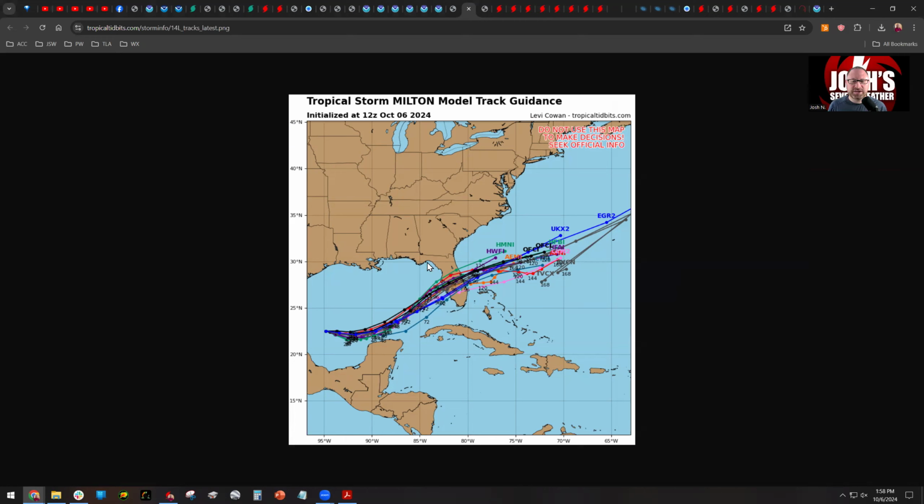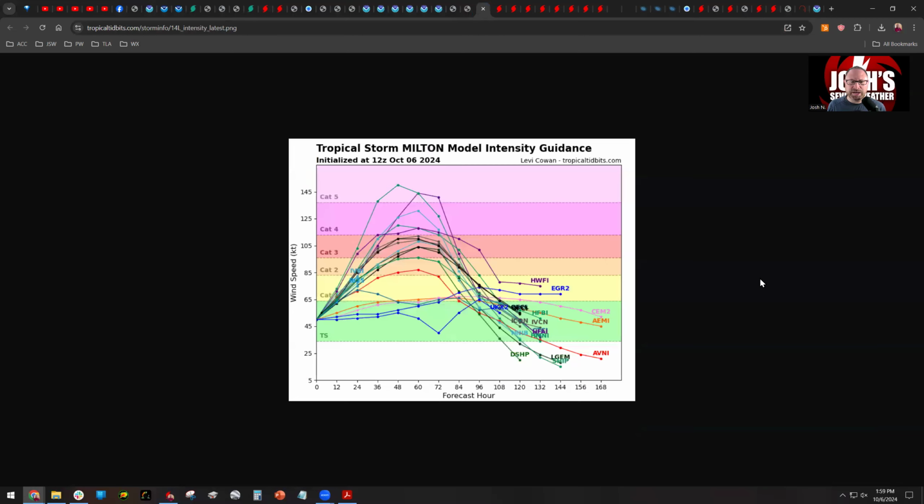We have fewer that are taking it up to the north of the Tampa Bay area, but that doesn't mean it couldn't happen. In fact, the GFS does still have it up there, and I'll show that to you in a little bit. But this is not coming up the coastline. It's not going to hammer the Carolinas here. It may produce some gusty winds and rough surf, but primarily this storm's going to bend back to the right and lose tropical characteristics between Florida and Bermuda at the end of the week.